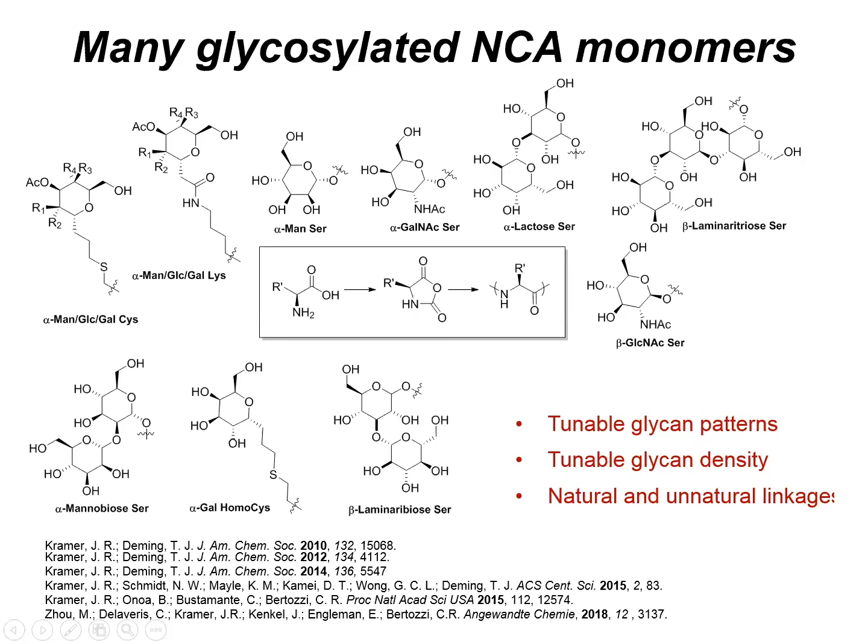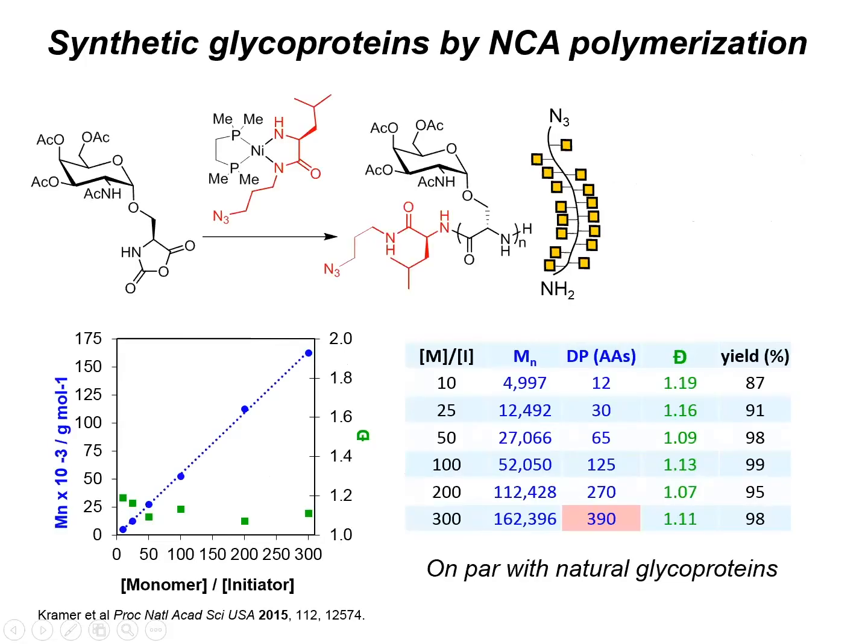So I wanted to show just a few pieces of data that highlight the power of this technique for us. This structure here is alpha GalNAc serine monomer, and this is the core structure found in mucins. This is the initial glycan that is found on all mucins. And we had designed this nickel initiator shown here because it bears an azide group. And as our previous speaker so nicely showed us the power of azides for click chemistry, we wanted this so that we could have a synthetic mucin with an azide on one end and the amine terminal on the other end. And therefore we could attach, say, fluorophores and a cell anchor or a target of some sort for our biological work. So that was the purpose of that one.